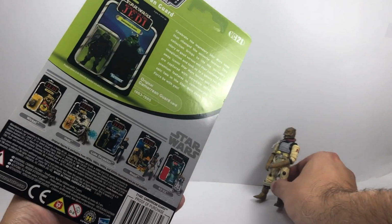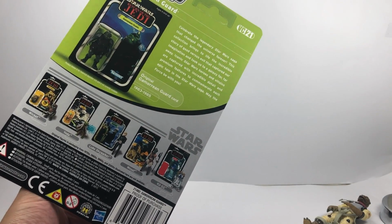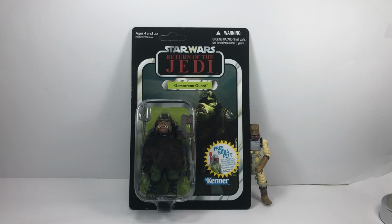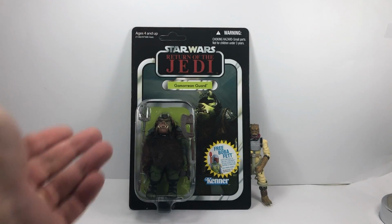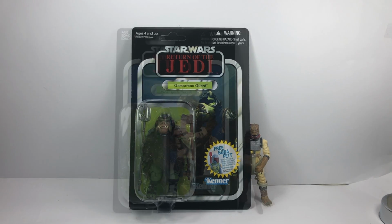This one was VC21. As you can see, it's the original one from back in 2010. It was re-released this year, which is great because people with the barge and Jabba's palace are going to want this figure loose. So thank you very much, Hasbro, for doing that for us. As you can see, this one's lovely, it's unpunched. Anyway, that's the Gomorrian Guard. We're up to the top 3 now. This is the Gomorrian Guard, he's in 4th place.